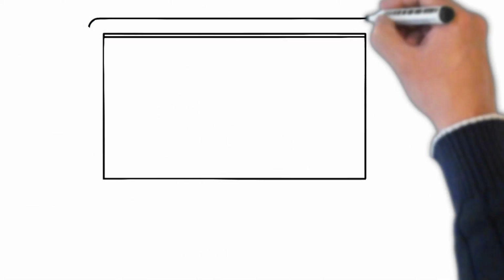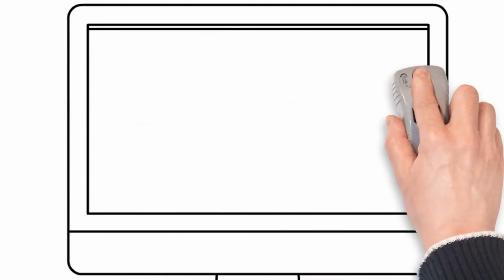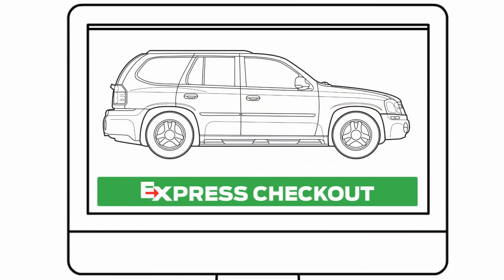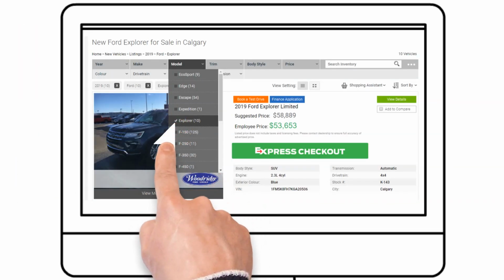It's easy. Just head to our new or pre-owned inventory pages. Find the vehicle you want, click on the big green Express Checkout button, and you're on your way. Let's walk you through it. Say, for example, you're looking for a new Ford Explorer. Go to the New Vehicles page and set the listings criteria to 2019 Ford Explorer.